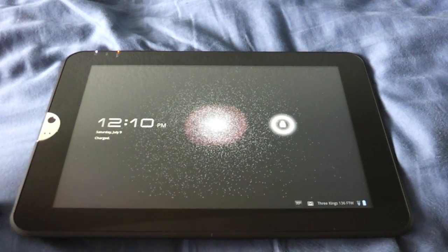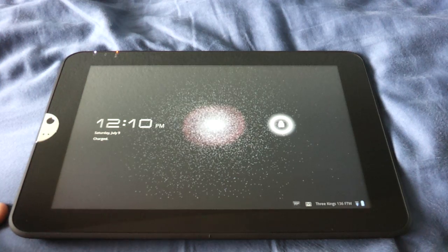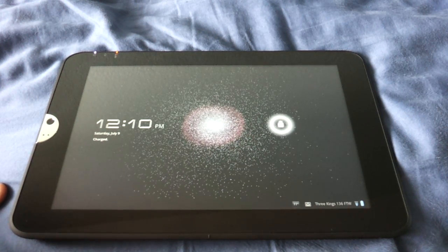Hey guys, Danny AR10 here, and here's my review of the Toshiba Thrive Tablet, the 10.1 inch Honeycomb 3.1 tablet that is about to release tomorrow officially in the United States. It retails for $429 for the 8 gig, $479 for the 16 gig, and $579 for the 32 gig.